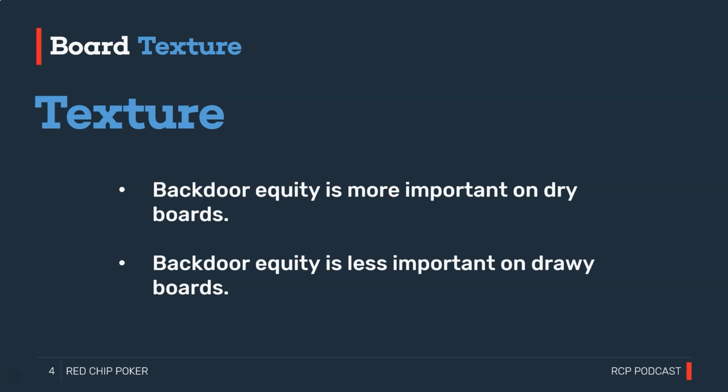In fact, it's an extremely important component of our defending range on such a board. Whereas at the other end of the spectrum, we have the most draw-heavy textures, and we don't really care about backdoor equity on such boards.